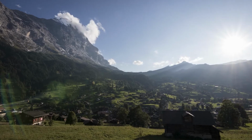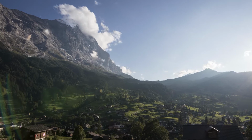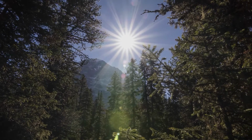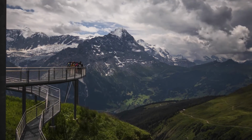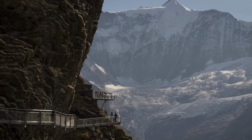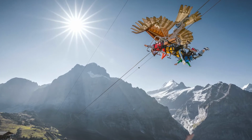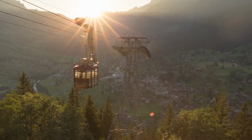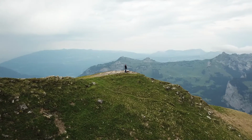Grindelwald lies at the foot of the world-famous mountain Eiger. So that's why it's also called the Eiger Village. And it's a paradise in summer as well as in winter. In summer there are many mountain activities, such as the Grindelwald First. It's very adventurous over there, with activities like the First Cliff Walk, the zip line, the First Glider, scooter bikes and mountain carts. Then we have the Pfingstegg, the Bussalp and also the Männlichen, and of course the Jungfraujoch, top of Europe.